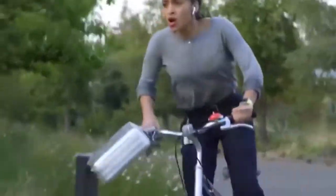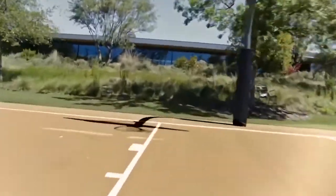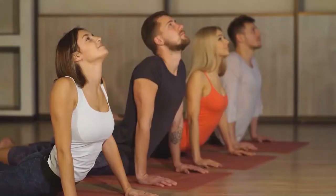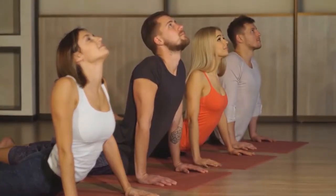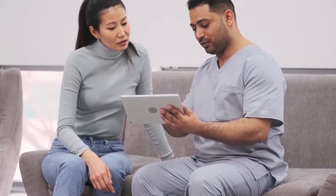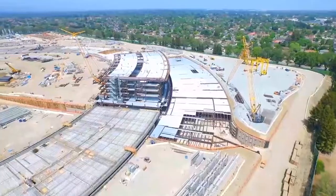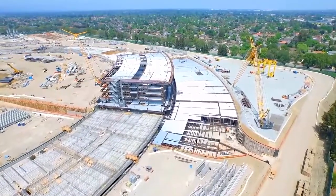To encourage employees' health, Apple built a state-of-the-art wellness center and basketball courts. This health and wellness complex includes a 2-story yoga studio, physical therapy studio, and laundry facilities. It even offers employees access to medical and dental services right on the site. This wellness center alone cost almost $17 million to construct, but it was a vital addition to ensure the health and happiness of Apple's hardworking employees.